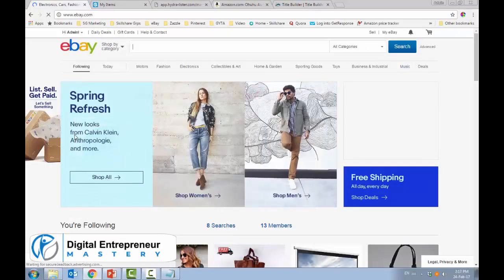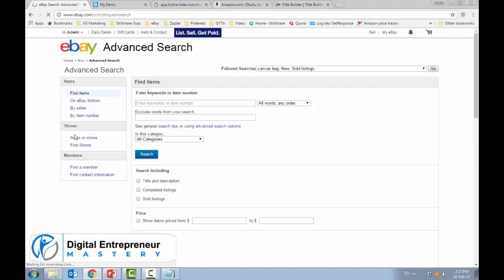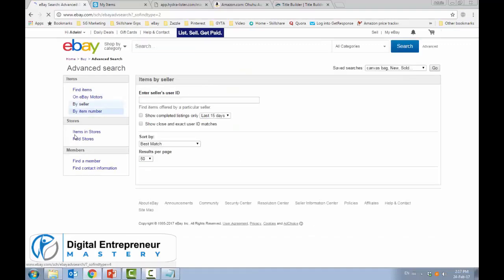Okay, first when you log into eBay, I want you to click on the right hand side called advanced. So on this tool itself, basically what you can do, you can search for item, and you can also search for the seller or the item number. So for now, let's do a search by seller. Click on the by seller on the left hand side, and then enter a seller user ID.